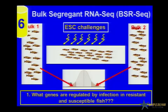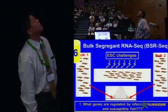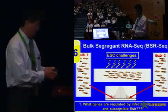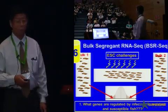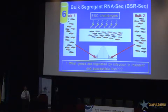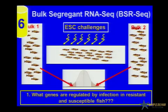The next strategy we have been using is BSR-seq, bulk segregant RNA-seq. This is a very neat technique. Many years ago, back in 1991, Richard Michelmore at UC Davis started with bulk segregant analysis. We combine that with RNA-seq. In other words, you have the fish, you challenge them, then you have the earliest mortalities and you have the survivors. Now you have these two bulks, representing the susceptible fish and the resistant fish. Those we call bulk 1 and bulk 2 in the next few slides.